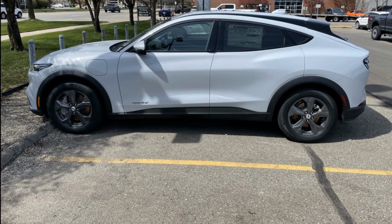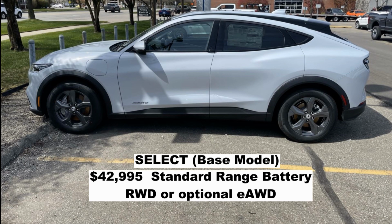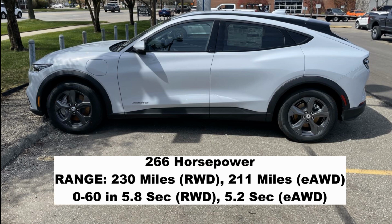The base model is called Select. It has a starting price of $42,995. Standard range battery only, rear-wheel drive or optional all-wheel drive, 266 horsepower, 230 miles of range in rear-wheel drive, and 211 miles of range in all-wheel drive. It does 0 to 60 in 5.8 seconds in rear-wheel drive and 5.2 seconds in all-wheel drive.